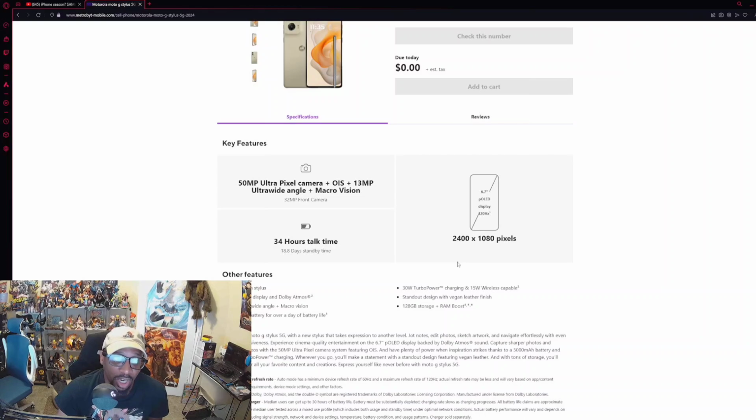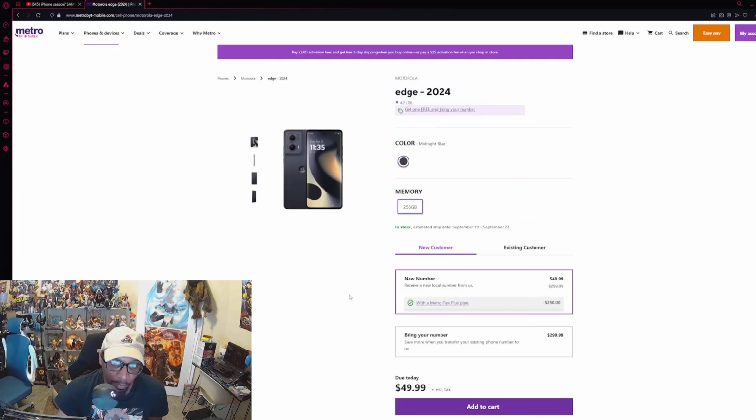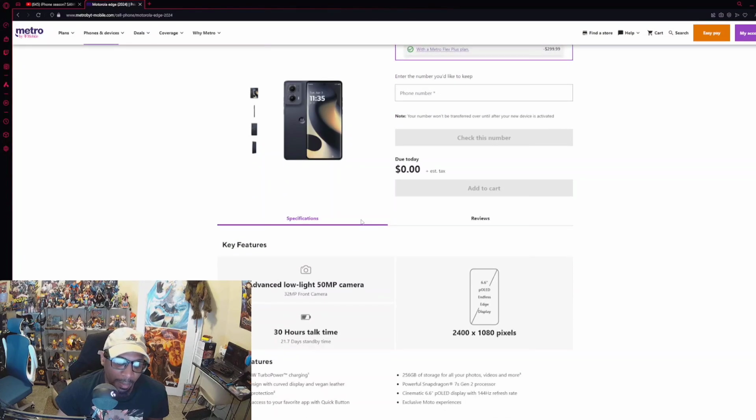But if you're more of a productive person using Canva, CapCut, and stuff like that, and you still want an affordable Android, my suggestion is going to be the Moto Edge 2024. Now, this guy has 256 gigs of memory, 8 gigs of RAM. I believe it uses the Snapdragon 7s Gen 2 processor. It goes up to a 144 hertz refresh rate, and it's a POLED screen.